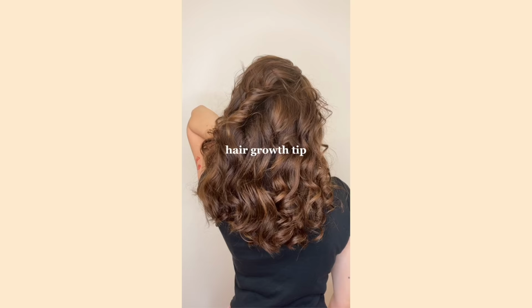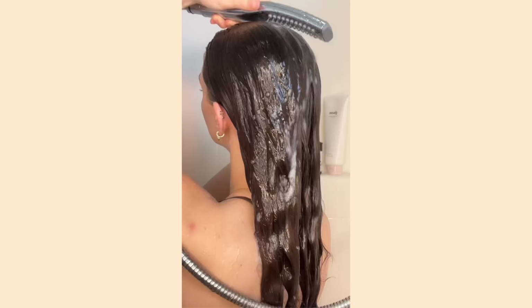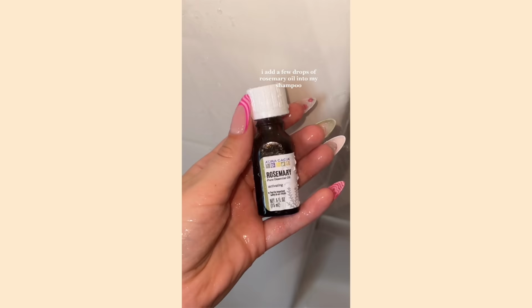Hair growth tip: add a few drops of rosemary oil into your shampoo.